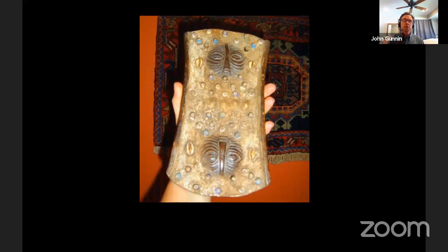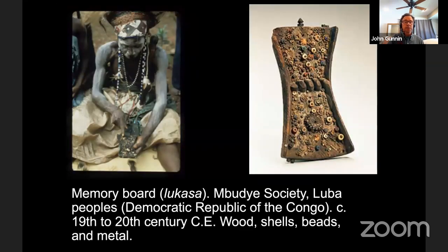A lot of things in the art history curriculum are types of objects that are common and not just one of a kind. Okay, so here in our text, we can say Lukasa. Now, if you forgot that word, Lukasa, you could probably say memory board, because there it is in the title. And then the group of people that produced this is the Luba. However, you'll notice there's a special society, a prestigious society, the Mbudye Society. So this object is in the province of that society.